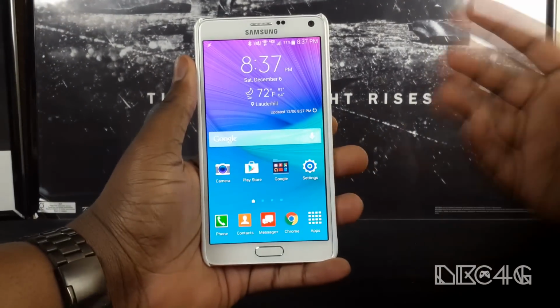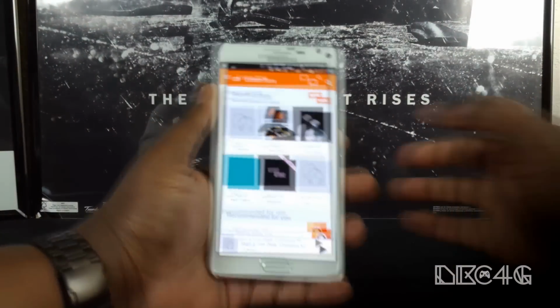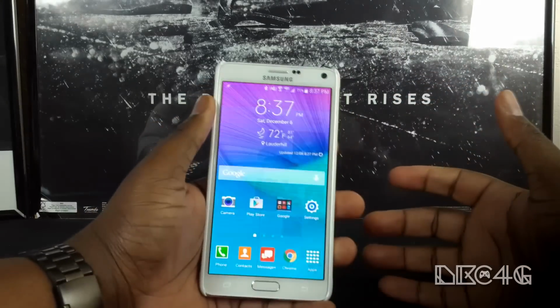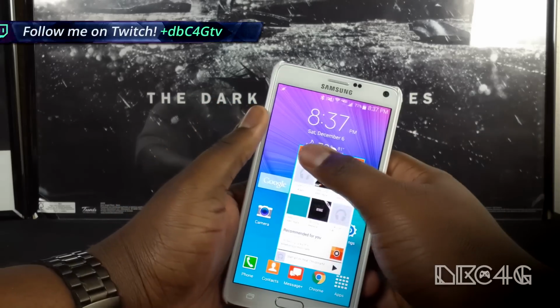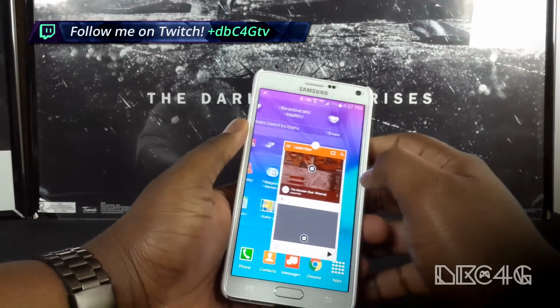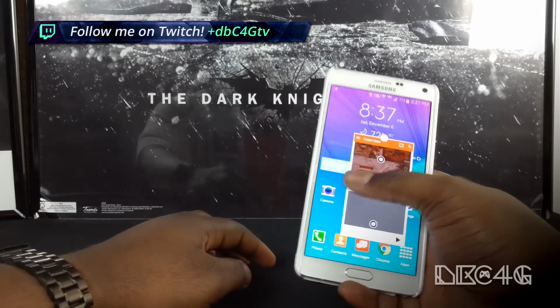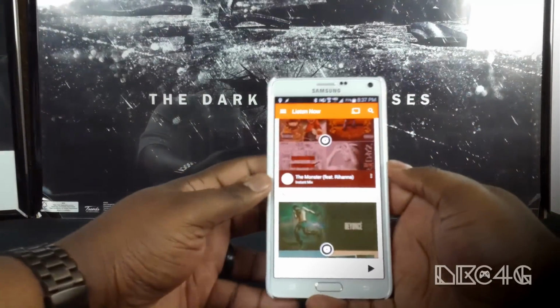Okay, so another feature that I love about the Note 4 is being able to use the device in one-handed mode. As you can see, I can minimize and move this screen around and still be able to use this device while I'm using the device in the background, and use it with one hand if I wanted to. And then I can make that big again if I wanted to.